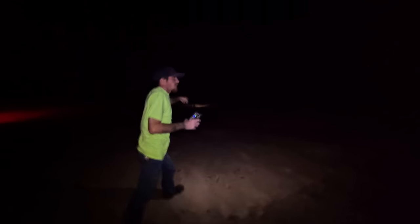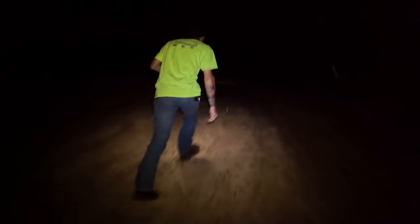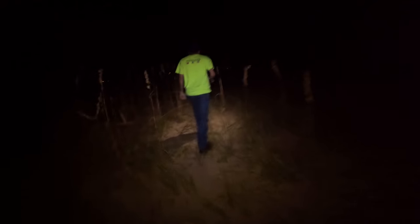Over these dunes. All right, guys. We're in the general area. We're gonna check over these dunes right here. According to the tent, he should be right over here. Make sure y'all are watching for rattlesnakes. It's kind of chilly. They won't be too quick, but they're still gonna be out. He should be right over here. Watch for snakes, y'all.